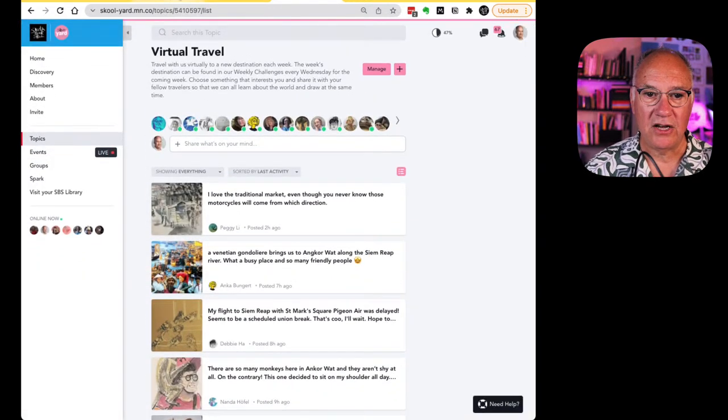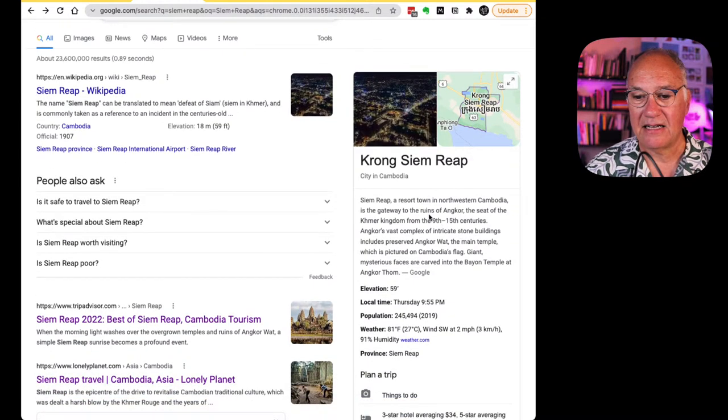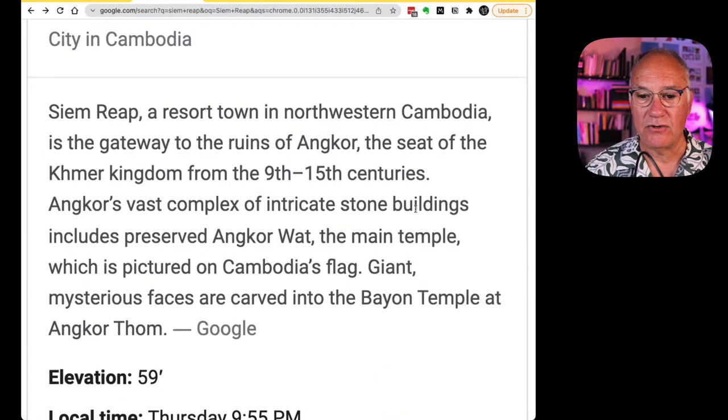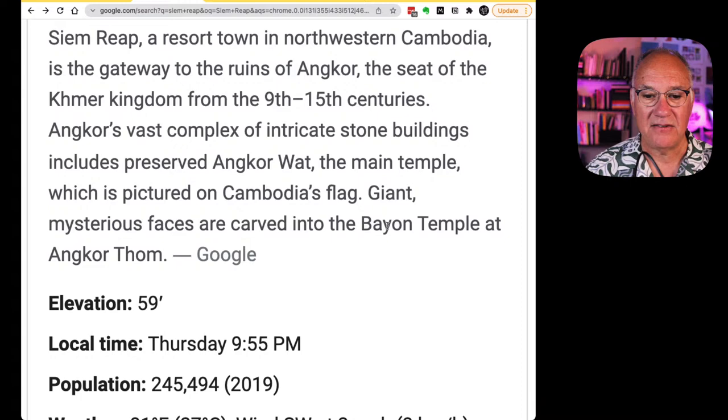What we do is we go to Google and we type in Siem Reap. Where is Siem Reap? I wasn't really even familiar with it. Well, it turns out it is a resort town in northwestern Cambodia. And here we see a map of where it is. And let's see, it says it's the gateway to the ruins of Angkor. Angkor Wat, I've heard of that. The seat of the Khmer Kingdom from the 9th to the 15th century.